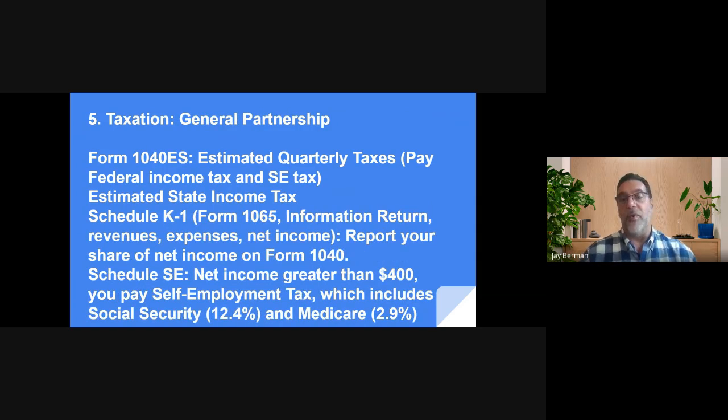For a general partnership, again, you have to be familiar with the 1040-ES. The partnership does have to pay taxes throughout the year. So if you remember, as an employee, those taxes are taken out of your paycheck. Well, when you are self-employed, you have to pay those taxes directly to the IRS. So you need to be familiar with the 1040-ES form. Again, you have to pay estimated state income tax depending on what your state requires.